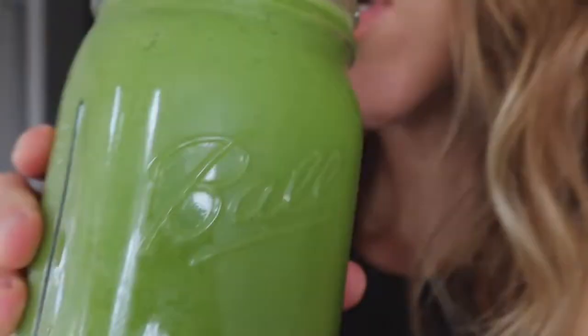I'm gonna make breakfast now. I have been having these green smoothies. I actually got these smoothies on the cruise ship, and I never thought to put all these ingredients together, but it's amazing. I'll show you guys how to make it.